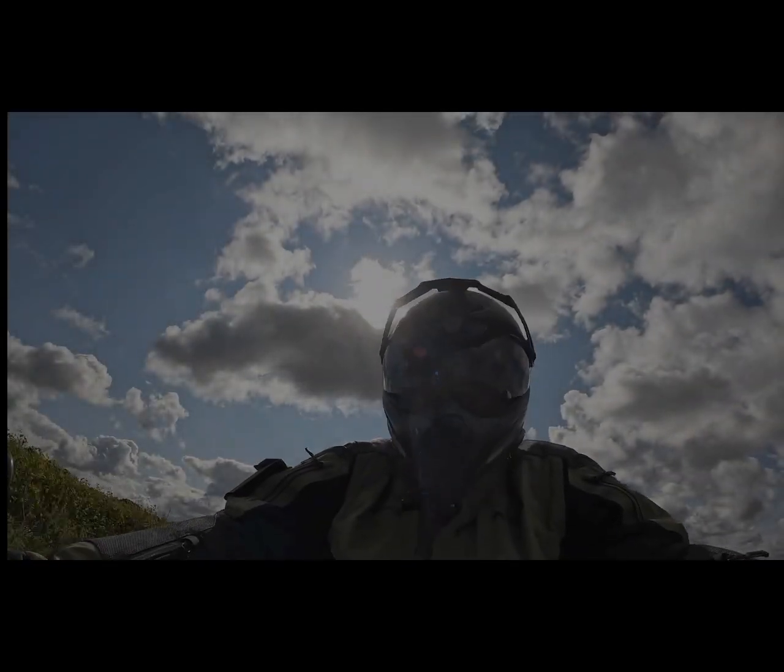In terms of off-road, the KTM's probably better. In terms of on-road, well, there's lots of better on-road bikes. But in terms of the complete package, there is nothing in my opinion that will beat a BMW R1250 GS. So the R1250 GS then.